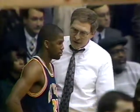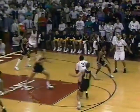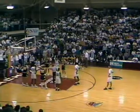Fouled from 16, 17 feet. He still makes the jump shot, goes to the free throw line. This is just a really strong move here. Great concentration on the basket. He takes the bump and still stays with the shot.